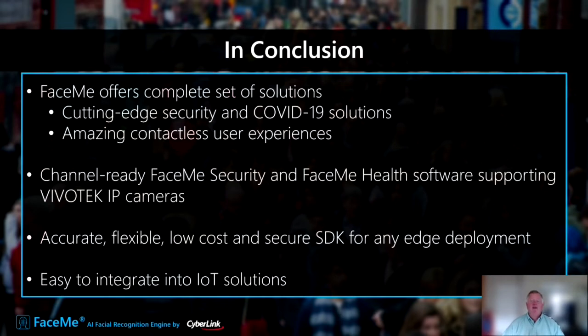FaceMe Security, FaceMe Health software are channel ready, and they fully support VIVOTEK IP cameras. So all you have to do is add proper server, and any IT department in a company can get going. We have an SDK that's very accurate, flexible, provides low cost and secure facial and biometric identification, and this is for any edge deployment. And finally, our solution is very easy to integrate into IoT solutions due to the flexibility.